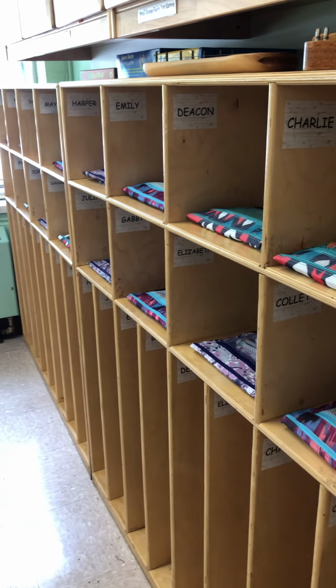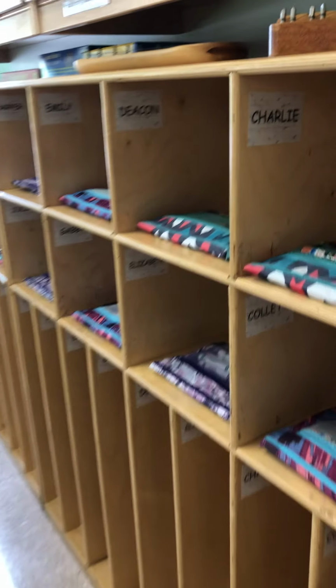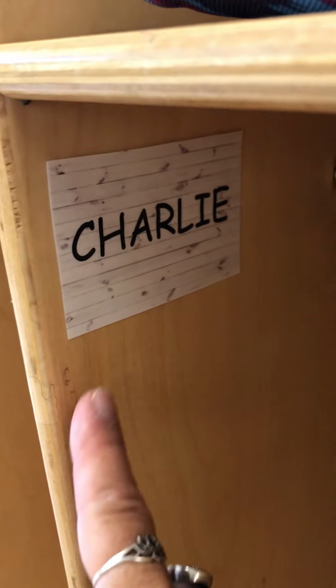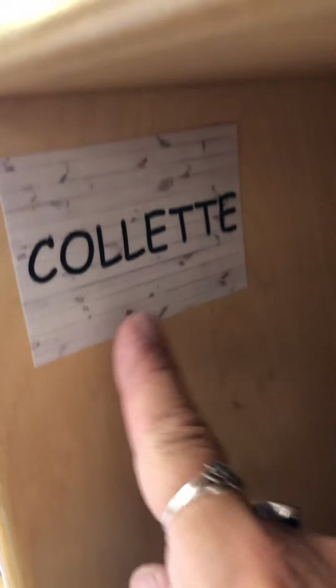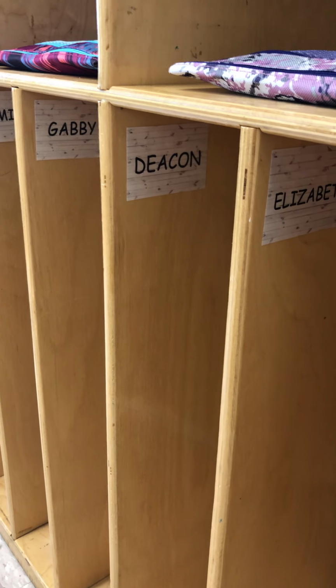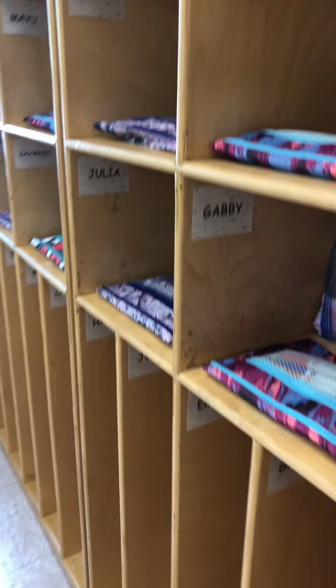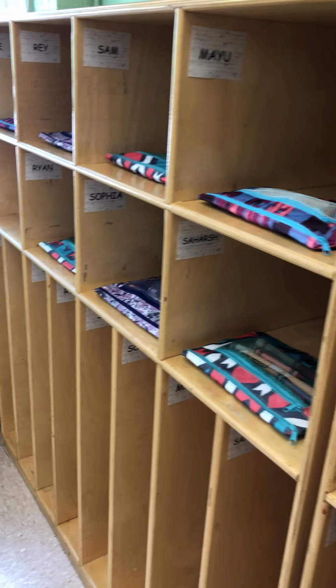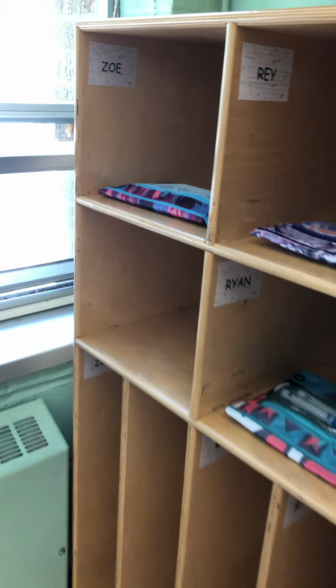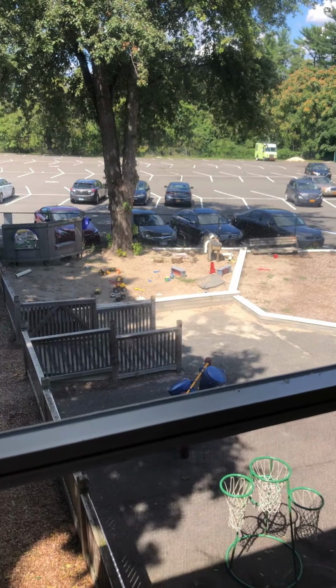And there we have more names. We've got Charlie up on top, and Charlie down here, and Colette over here, and Colette over here. So you each have your name on the top and your name on the bottom, so you know where to put your backpack and where to put your jackets. See that? All the way down to Zoe. And over here we have a great view of our playground from our classroom.